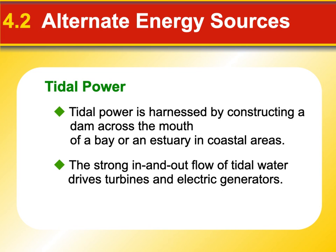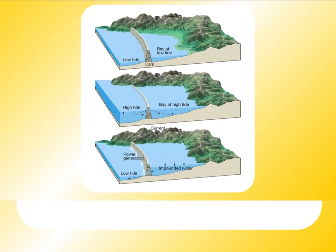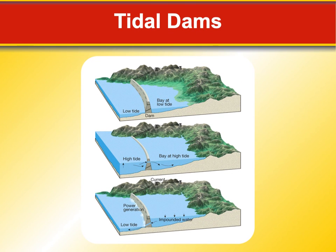It's a very free and non-polluting way to make energy, but once again, you need the right coastline. We couldn't build one of these in Indiana. We've got no coastline, right? You need high tides to pull this off. Here's what they kind of look like. So you've got this bay here, low tide. You let high tide come in, you open up the dam, it fills up. Right before it goes out, you close it, and then you let it out slowly to run your power, to run the turbine.